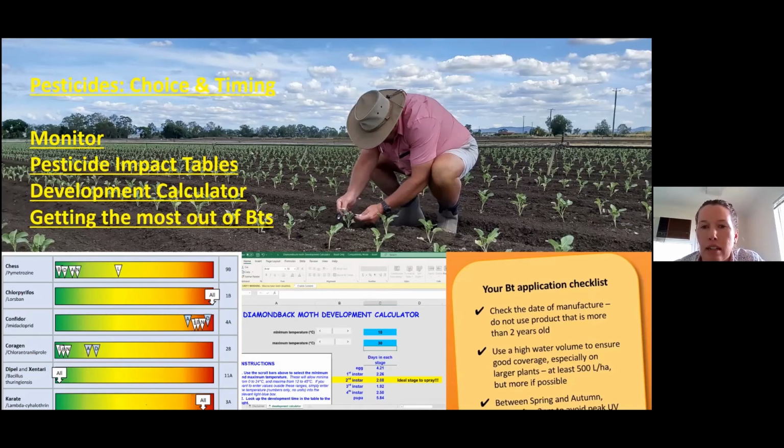And generally speaking, growers are now fairly satisfied with BTs as a spray, and they can use them more, conserve their beneficials, and then only use something like a Success Neo or a Belt when they really do need it at critical times in that brassica growth stage.